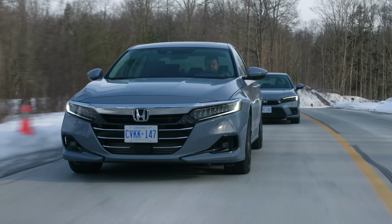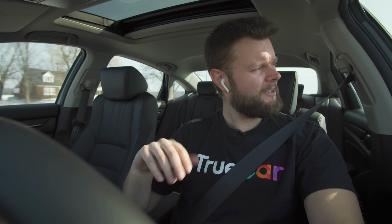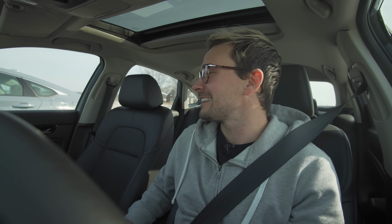So I think that totally sums up each vehicle. Obviously the Accord is the better choice. It's got more power, more legroom, more interior space, more features in general. Yuri, what do you think? And more cost. So let's get to the price.